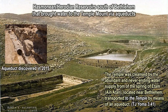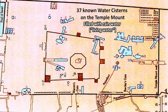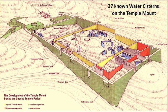It says in Tractate Yoma of the Jerusalem Talmud, the temple was cleansed by the abundant, never-ending water supply from the spring of Etam, located near Bethlehem, transported to the temple by means of an aqueduct. And we have these aqueducts. We can see them. We know where they went. Then we know on the Temple Mount there are 37 known water cisterns. And these were filled with rainwater, which is living water. And I'll explain that in just a moment too, because some of these authors don't seem to understand what living water is. But you can see them here. Here's a cutaway that shows the same thing. These cisterns are in blue.